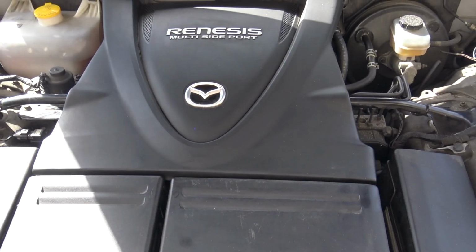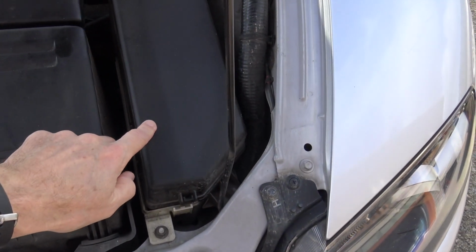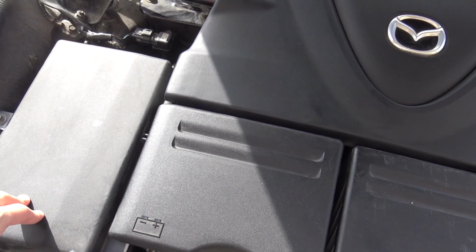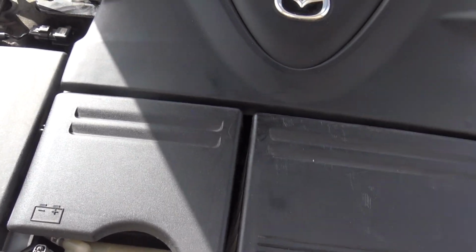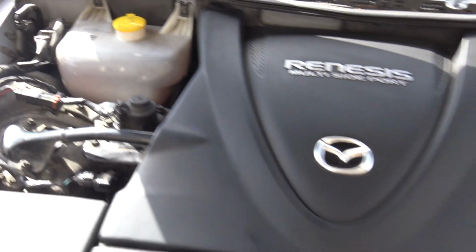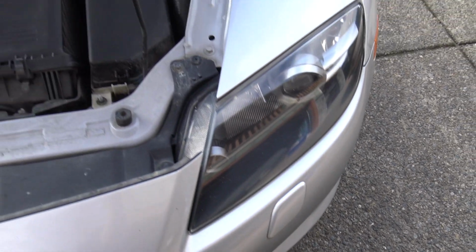Once you open the engine bay up here, you see all the covers for various components. Your battery fuses over here. This is probably your CPU, something like that, I think. Coolant overflow tank is right here. Your windshield wiper tank is right there. It's got a large windshield wiper tank, and also at the front you have headlight washers, so those pop out, but they use a lot of washer fluid.